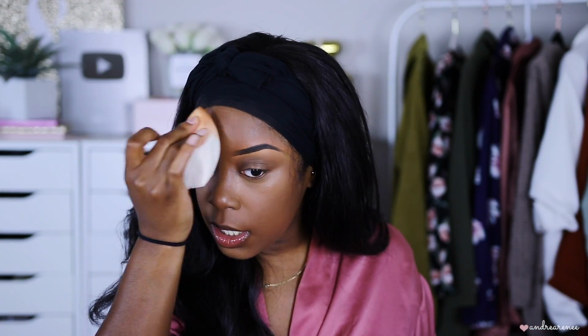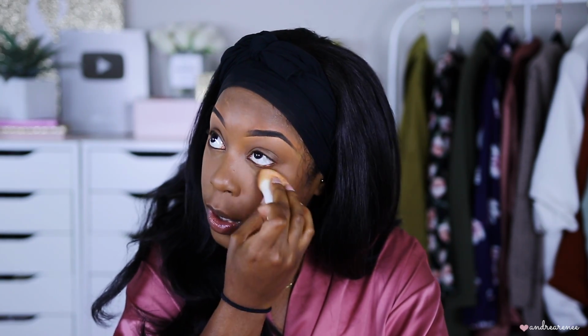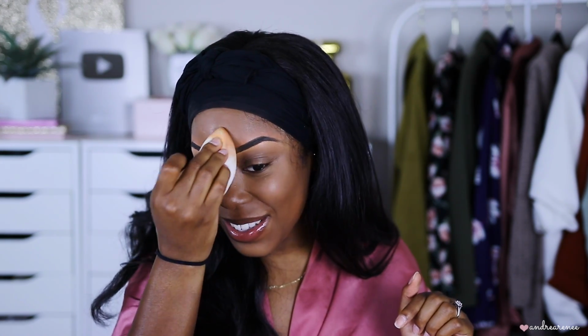But all three of these concealers are definitely my top concealers from Sephora. All right, so now that that's blended in, I need to go ahead and set under my eyes really quick. So going into the setting powders, I have 1, 2, 3, 4, 5, 6 setting powders to share. So I have a couple of pressed powders and also some loose setting powders.